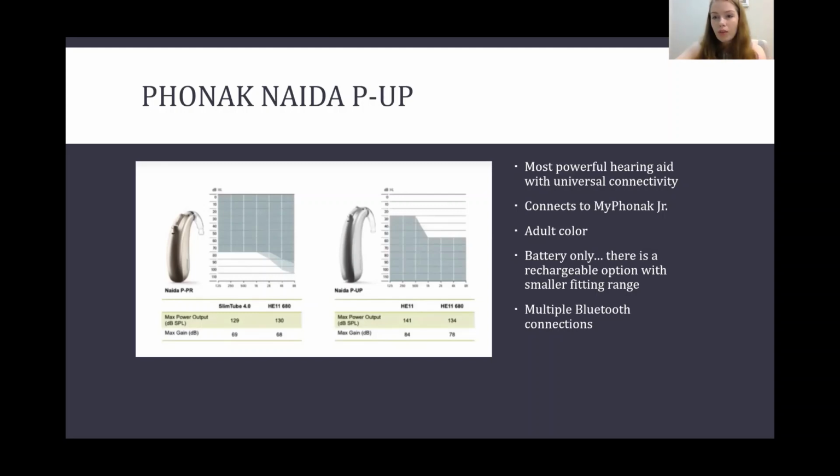This would also be great for someone with a progressive hearing loss where you're not sure how severe their hearing loss is going to get. It connects to the Phonak Junior App, just like all the other pediatric hearing aids.